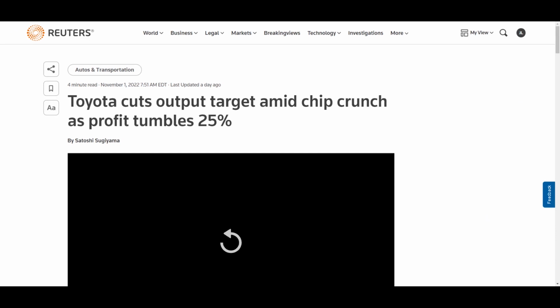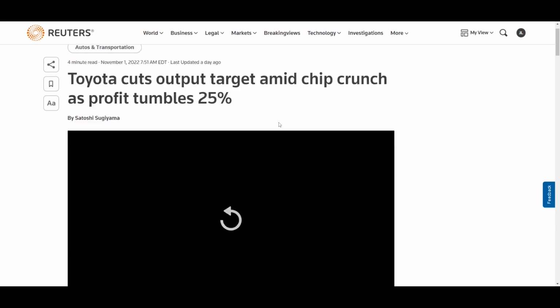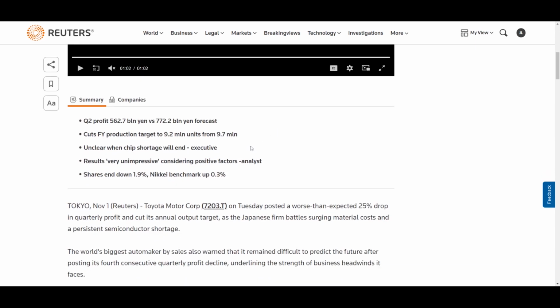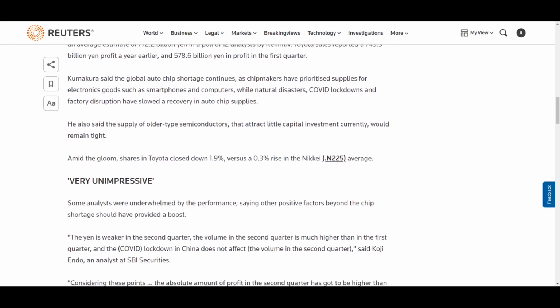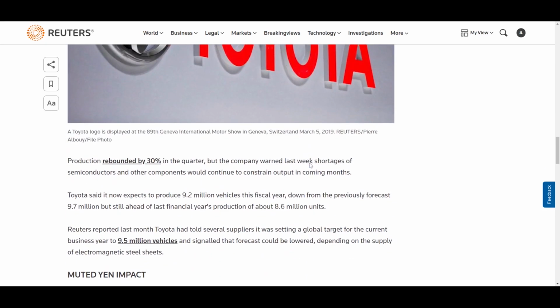So last week I provided an update on the production numbers from Toyota. They changed it from 9.7 million to 9.5 million, and now based on this news on November 1st, they're saying that based on the chip crunch, their profits have gone down 25%. And also, now they're bringing the target numbers to 9.2 million. So that's another 300,000 units reduced for the remainder of the year.